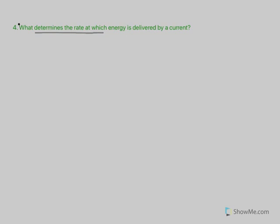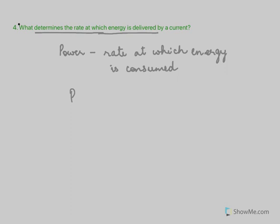What determines the rate at which energy is delivered? It is power. We've learned in the last test also, power is the rate at which energy is consumed or dissipated. That's why power equals energy over time, or work over time.